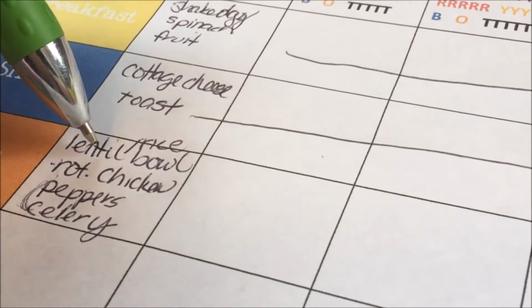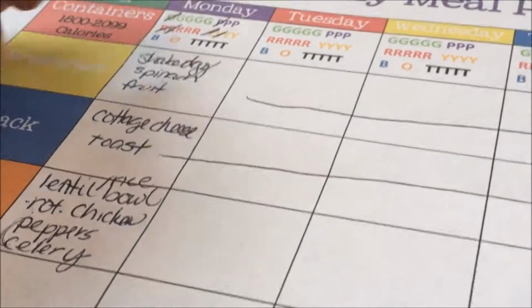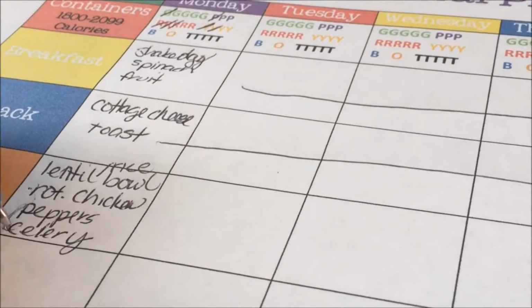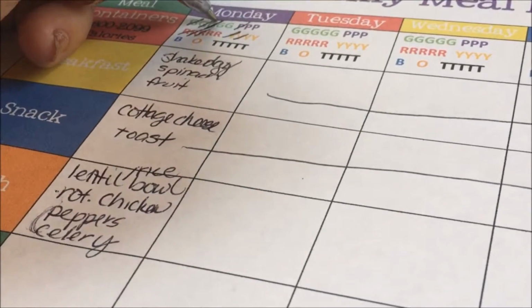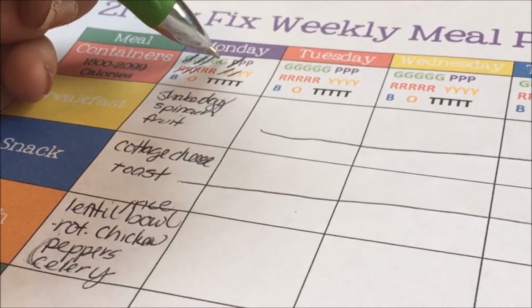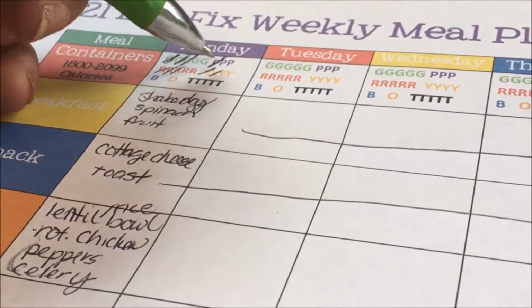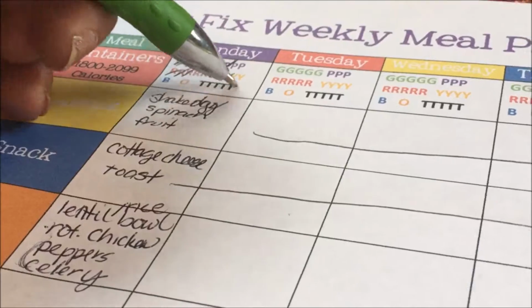Then for lunch, I'm going to have the lentil rice part, which is a yellow. I'm going to have the chicken, which is a red, and I'm going to have double the vegetables. That's 2 greens, 1, 2. Okay. So now I know I have, for the rest of my day, 2 greens, 2 purples, 2 reds, 2 yellows, a blue, an orange, and all of my teaspoons.